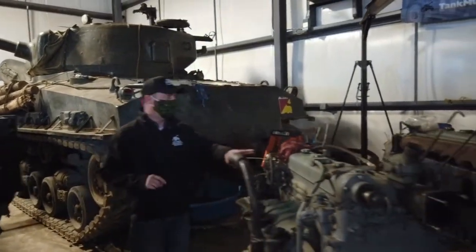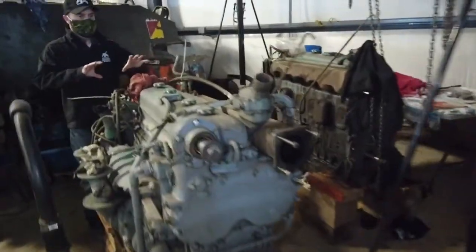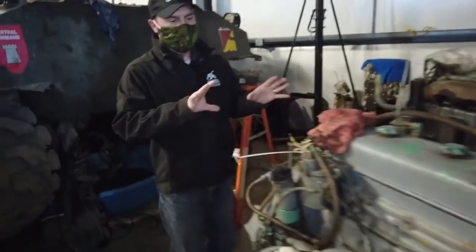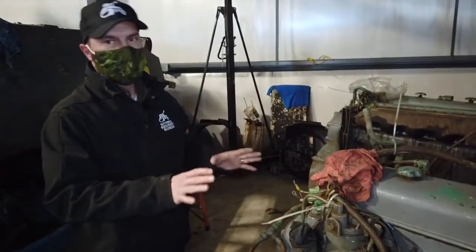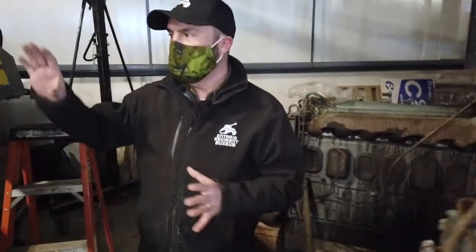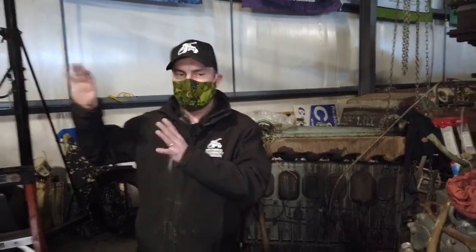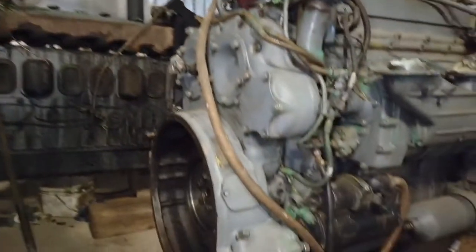The engines are pulled out. The two engines have been disconnected. They're going to be completely gone over, replacing some minor parts or some minor faults in the engines, and cleaned completely up. And then the engine bay inside completely cleaned out and replacing some old hoses. That's why the tank is left in the state that it is right now.